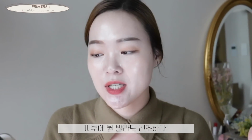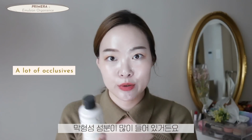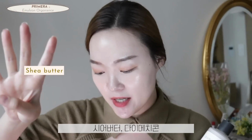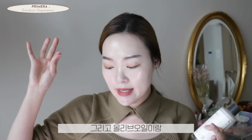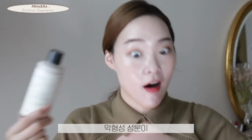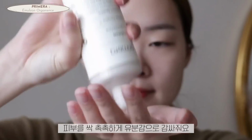This is such a lifesaver. I think if nothing seems to hydrate and moisturize your skin, this is your buddy. Yes, this does include a lot of occlusive ingredients, and as a matter of fact, let me share with you guys. It has shea butter, dimethicone, which is a type of silicone. It has olive oil and cocoa butter. So you guys can see it is packed with occlusives. I think this may have the most occlusive ingredients out of all of the products I'm sharing with you guys today.